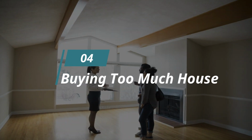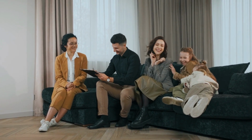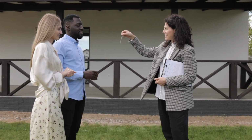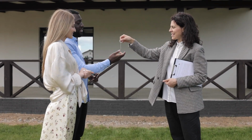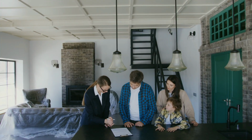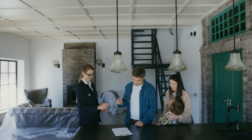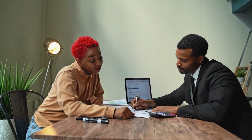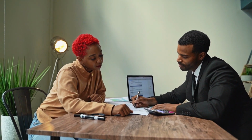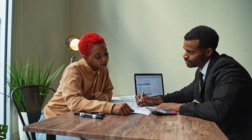Number 4. Buying too much house. It can be exciting to see how much you're approved for, but one of the biggest mortgage mistakes is shopping for a house that hits the top of your budget. Many new home buyers don't realize that what they pay toward principal and interest is just half of their monthly mortgage payment. They fail to recognize that property taxes, homeowners insurance, and sometimes mortgage insurance are also included.